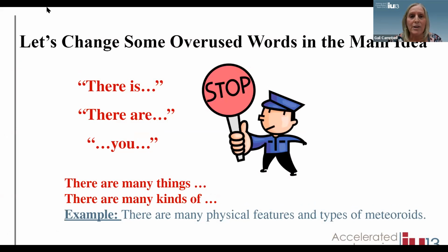There are many characteristics of meteoroids. There are many types of meteoroids. You will find many types of meteoroids. So that's something we want to revise if they start with a sentence like "there are many physical features and types of meteoroids." Revise that and start with the word meteoroids, or start with the physical features and characteristics of meteoroids make them interesting. So just a little caution, or every main idea sentence will look the same.